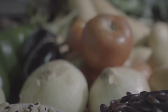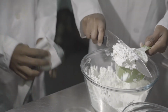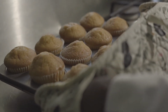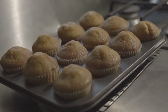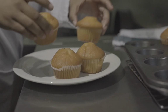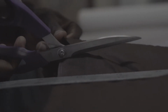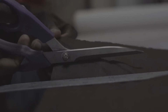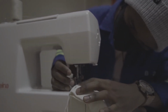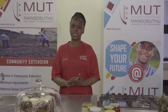But most of our graduates are also involved in a number of activities out there in the private sector. They are working as sales consultants, agronomists, animal specialists, and farm managers. They are also working in the industries that are manufacturing agricultural products.